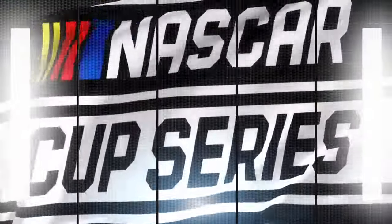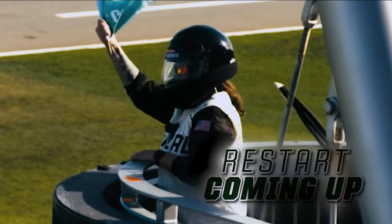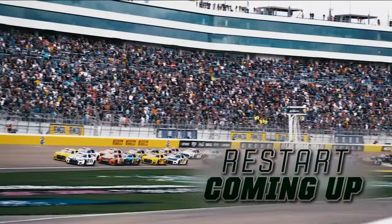We mentioned Tyler Reddick. He came into the pits 11th and came out 20th after getting blocked in. We're at the end of stage one in Las Vegas with a restart coming up.